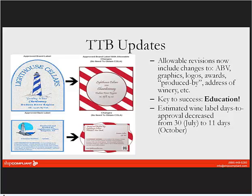Okay, so here's an example. This is a COLA. On the left is the original label. On the right is the new label. As you can see, it's completely different. It's different art. It's different design. Obviously, it even moves to a different tax class. It moves from 13.5 to 15% alcohol. So all of these changes would be allowable under the new rules.